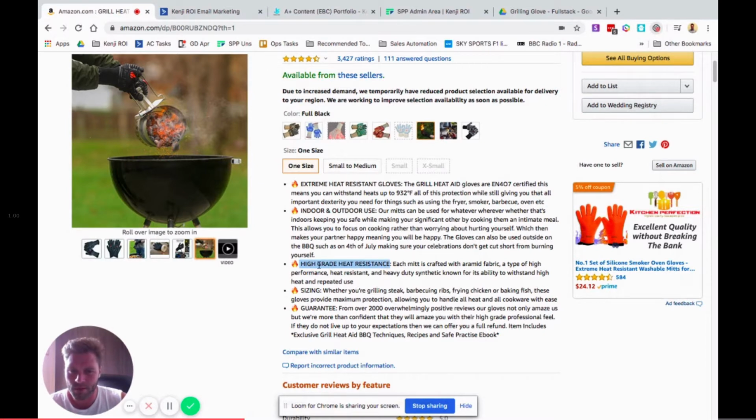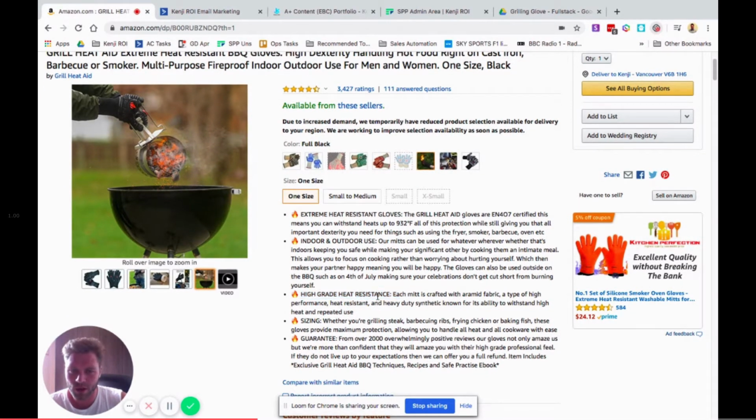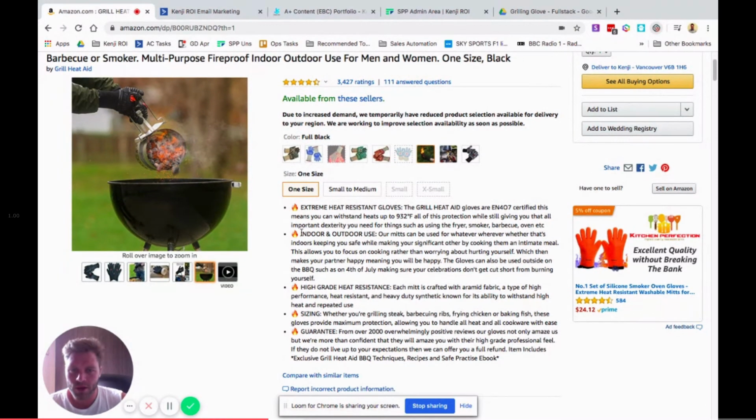So benefit and feature-led. This is a clear benefit to the glove, given that it is the key feature or the main function of it. High-grade heat resistance. Okay, perfect. That's a good benefit-led statement, and then you go on to say why that is a good thing. And indoor and outdoor use, again, I think is a really key piece of information to point out.